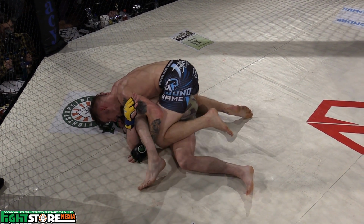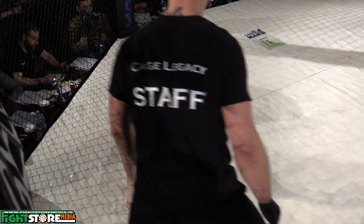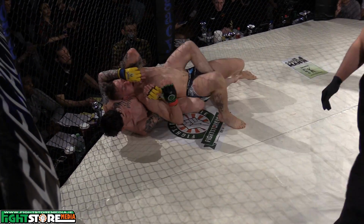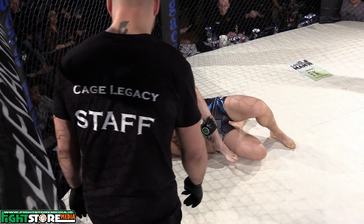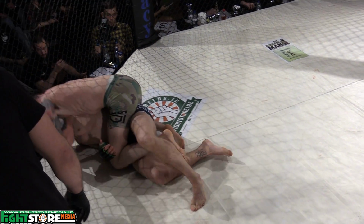Marcin's looking to slice his knee through into the leg drag position and goes back to just trying to secure side control. Logan, beautiful work by Dylan Logan. Inverted, got the space he needed and got to the back. He might lose the back position here.